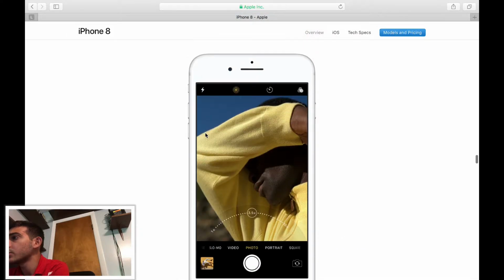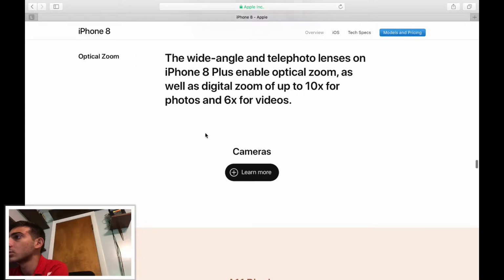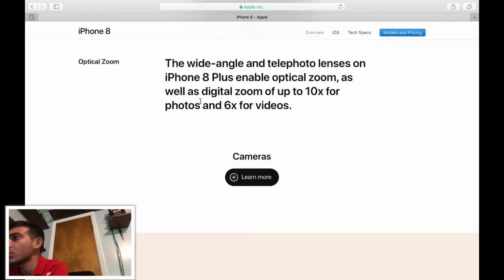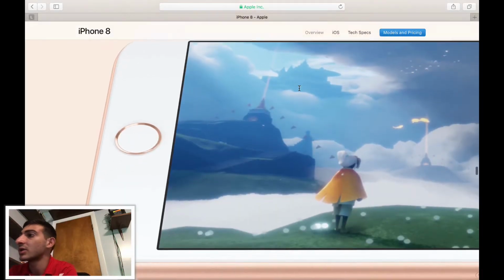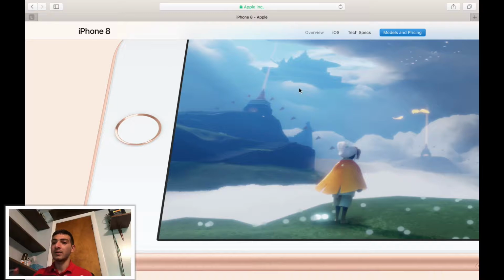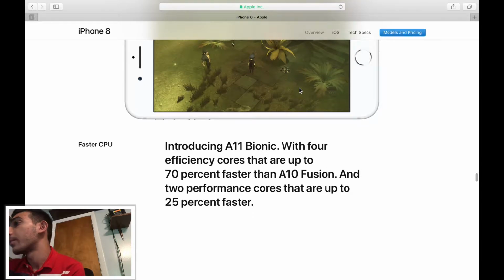So there's still optical zoom on the iPhone 8 Plus. Sadly, it's not on the iPhone 8 though. Same thing, it goes up to 10x for photos and 6x for videos, so that's really, really good. If you want to videotape from far away, you could just use that and you can zoom in 6 times better than normal.